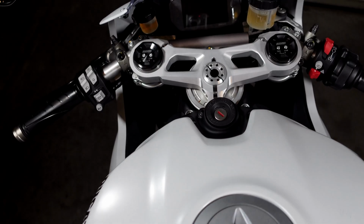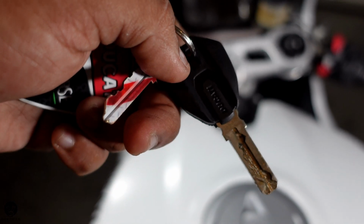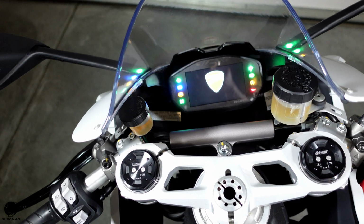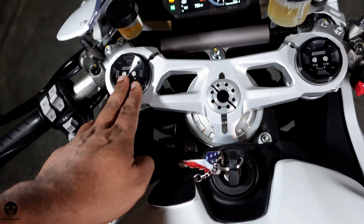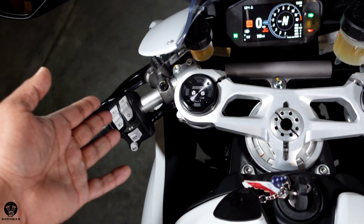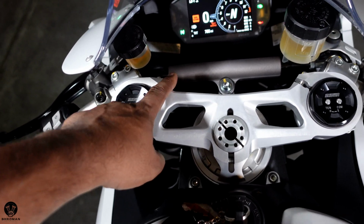I love it. This bike does not have keyless ignition. You get the Ducati key. It says Ducati on both sides. Turn it on. And boom. I love how the lights come on. These are your fully adjustable Showa shocks up front. Clip-on handlebars. A steering dampener or steering stabilizer.